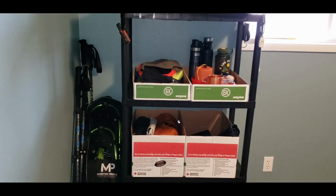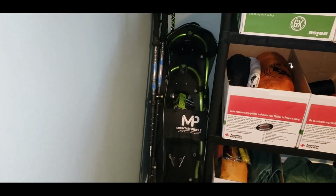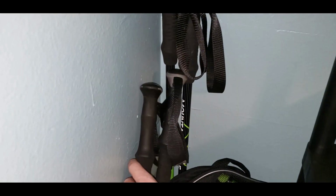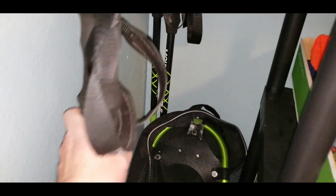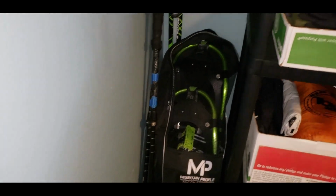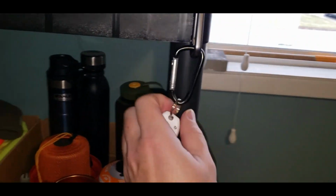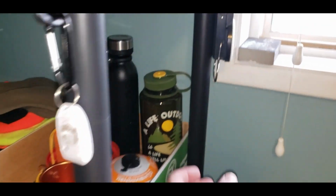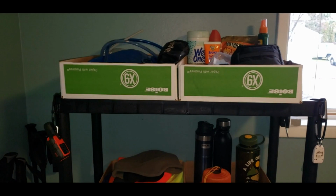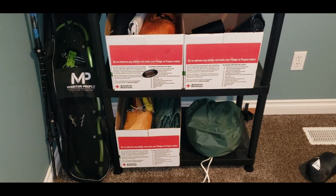Next in the room you'll find this rack full of goodies. Next to it we have the Costco special Mountain Profile snowshoes with the matching trekking poles. The blue trekking poles are also from Costco. That's what I use for hiking. We have the Garmin Mini hanging on the rack. I take a little thermometer just for curiosity. I have my scale. And then rather than spending money on fancy storage containers, I just use free empty boxes from Paper.